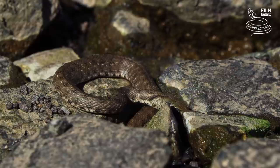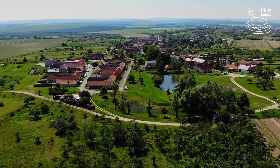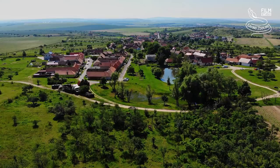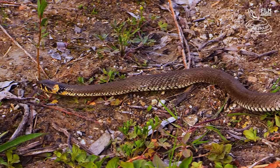While the dice snakes mainly live near running water in the Czech Republic, the grass snake will be satisfied even with a small pond or swamp behind the village. Its favorite food is frogs. The marsh frogs are focusing on breeding and defending their territory, ignoring the coming danger.